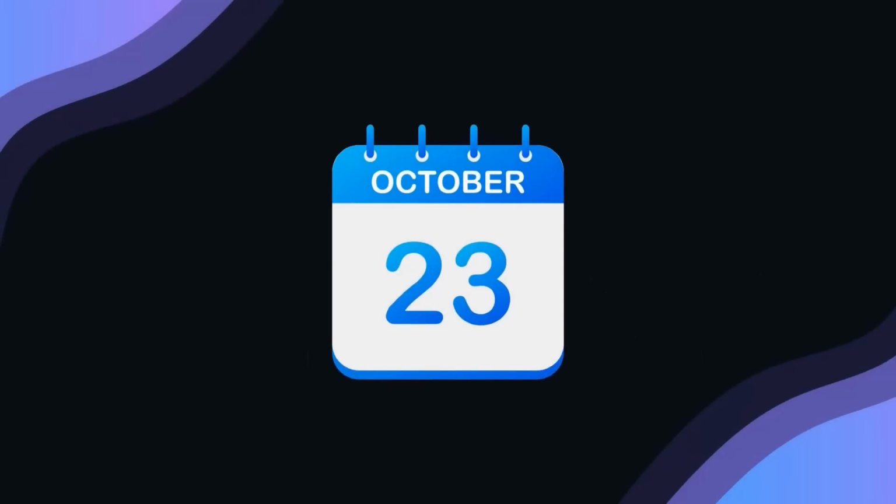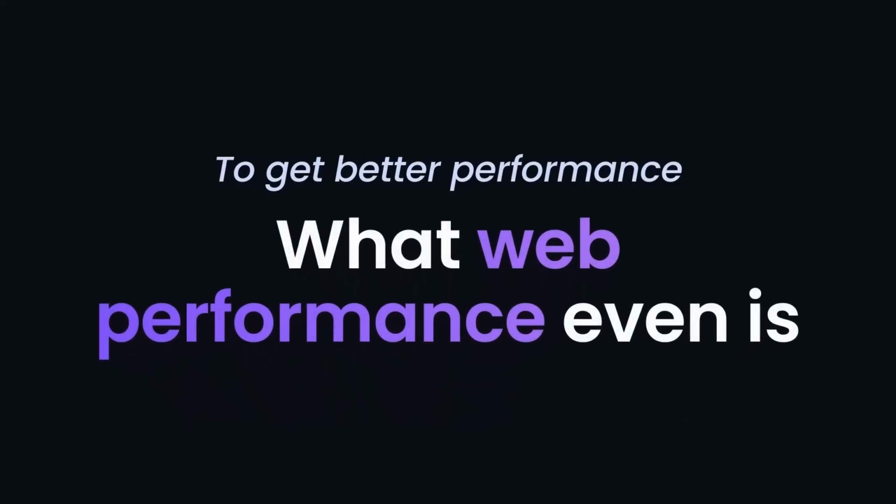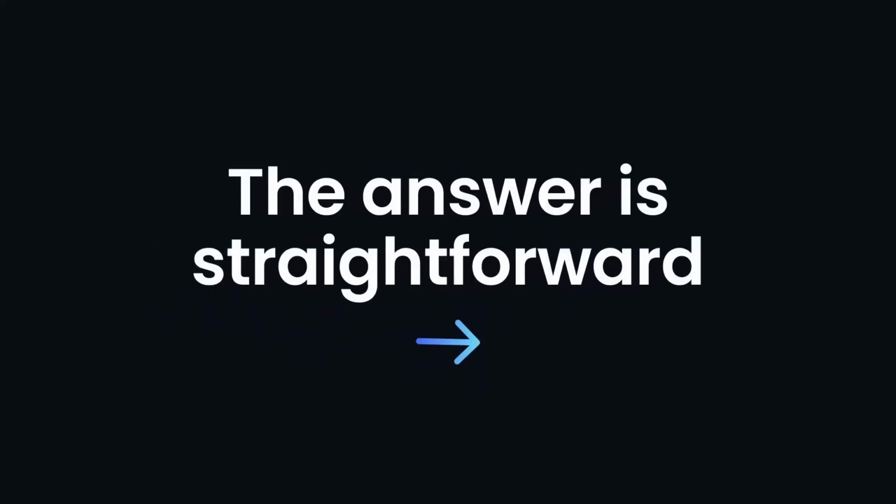So with that said, let's get started. To get better performance, we first need to define what web performance even is. And the answer is straightforward. Web performance refers to how fast and smoothly a website works when you use it.